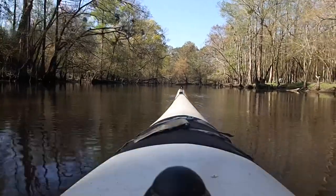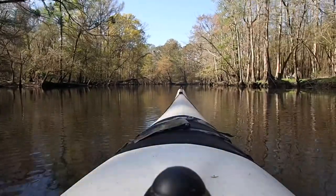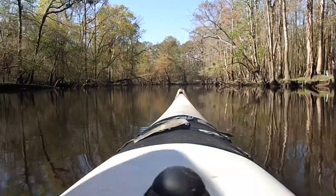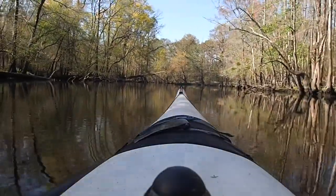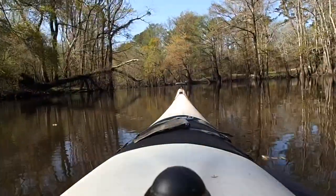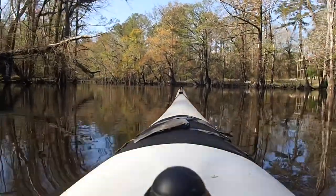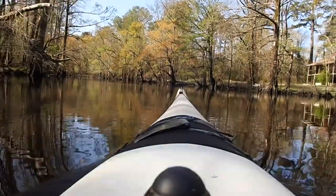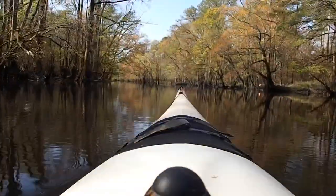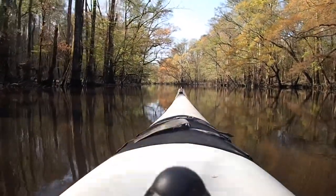Vanceboro now. Just put in just a minute ago. As I said, should be about 5 hours, maybe a little bit less, depending on how many stops we make. Shaping up to be a beautiful day. It's a little bit cool this morning. As I said, there was a frost warning last night, but it's warming up quicker. It's a beautiful creek. It's already a lot wider than I had anticipated.